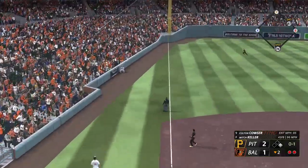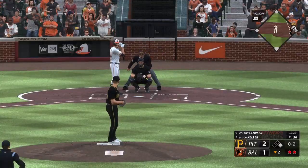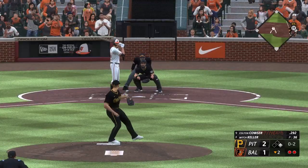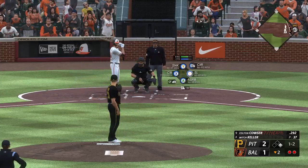And there's a foul ball. Oh, and two now. Ball one there. Two strikes.